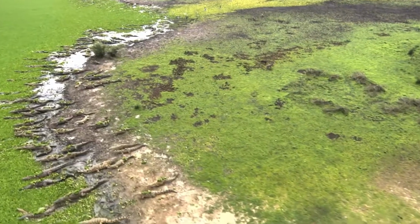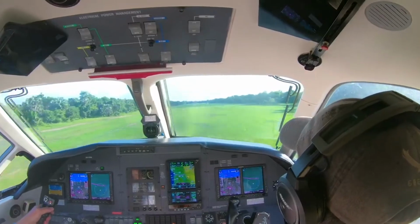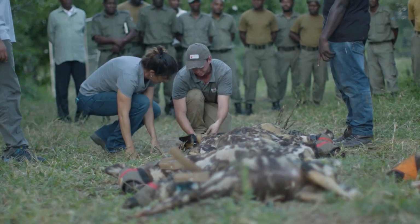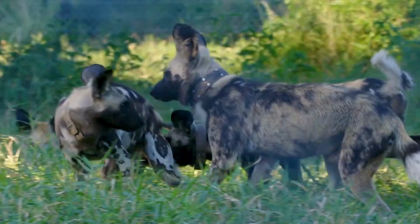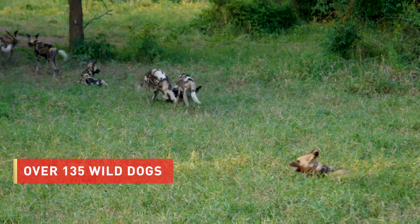That same year, we joined the Carr Foundation and Gorongosa scientists for the first international reintroduction of wild dogs into Mozambique. With another pack introduced in 2019, today Gorongosa National Park boasts a population of over 135 wild dogs.